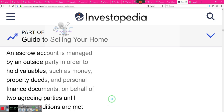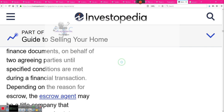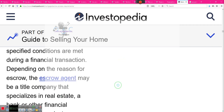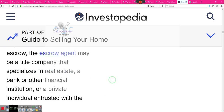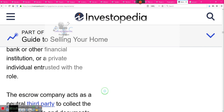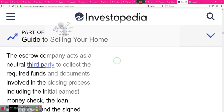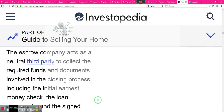An escrow account is managed by an outside party known as a trustee in order to hold valuables such as monies, property deeds, and personal finance documents on behalf of the two agreeing parties until the specified conditions are met during the financial transaction. Depending on the situation, the escrow agent may be a title company that specializes in real estate, a bank or other financial institution, or a private individual entrusted with the role, a trustee. Anyway, let's do this because it talks about closing.